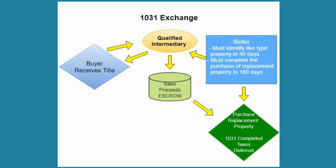In a 1031 exchange, a qualified intermediary is used between the investor and the buyer that the investor identified to purchase the property. Once the relinquished property changes title to the new owner, the sales proceeds are held in a qualified escrow or trust account. This is where the pressure and the clock starts ticking for the investor. They are required to identify a like-type replacement property in 45 days, and they must complete the purchase of that newly identified property within 180 days. Should the investor miss either of these deadlines, it puts the entire 1031 in jeopardy, and they will be required to pay capital gains taxes, with very few exceptions, if any.